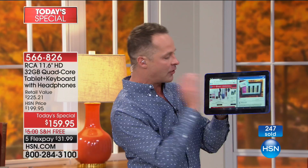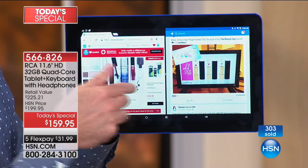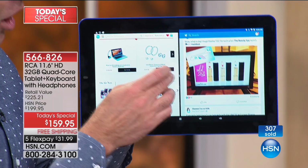Here's the deal: if it were just the tablet, if we were just saying, okay, I've got an 11.6 inch tablet, beautiful high definition, widescreen technology, a screen like you've never seen. Oh, and by the way, does anybody notice anything interesting or different here? There's two apps on this tablet at the same time. That's how smart it is.